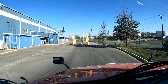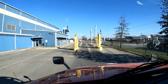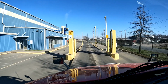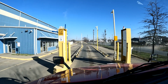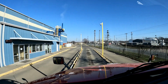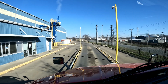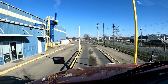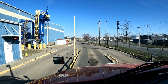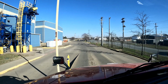Speed limit getting on the scale is 3. And they mean it. If you go too fast on here, it sets off the alarm and she'll come out here and tell you to go back around and get on the scale. All right, there's a digital readout over here on the wall to the left.